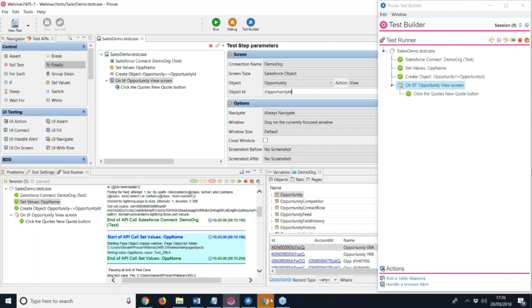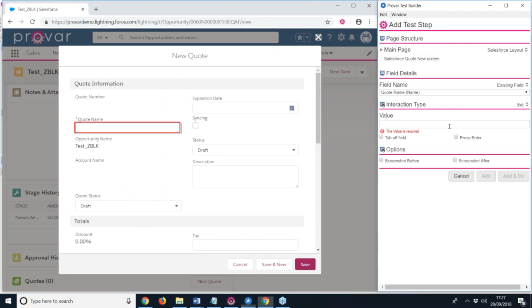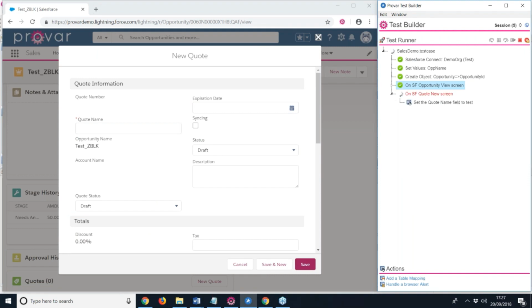So let's go back. We're now on our new quote. I don't really care what the quote name is for this demo, so I'm just going to put anything in there. Then I'm going to choose add and do, and hit save. Once I'm there, what this does is take me back to the opportunity. When you create a new quote, I need to actually navigate into the quote as another step.